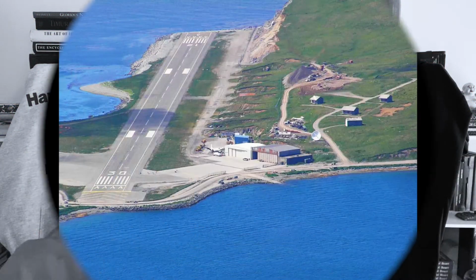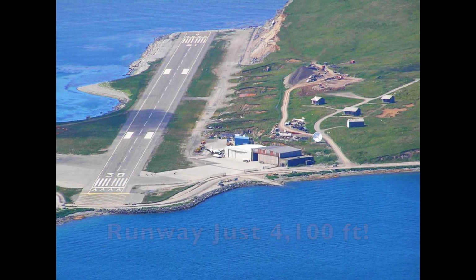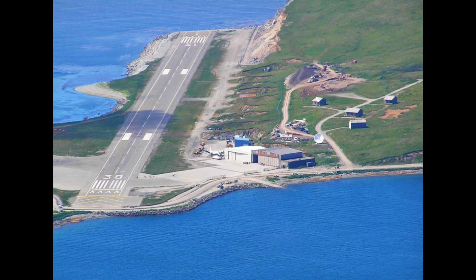Landing was a trip. You come down right next to Ballyhoo Mountain. I mean, it's right outside the left side of the plane. And I was sitting on the left side of the plane at the window, and I felt like I could just reach out and touch it. It was surreal. The runway is only 4,100 feet long. There's water on 3 sides and a mountain on the 4th.